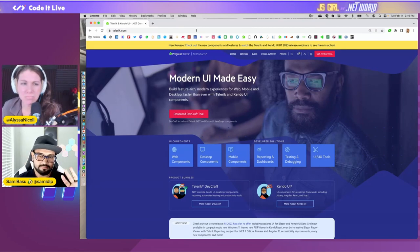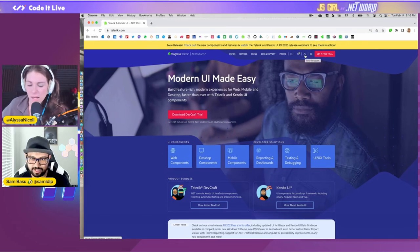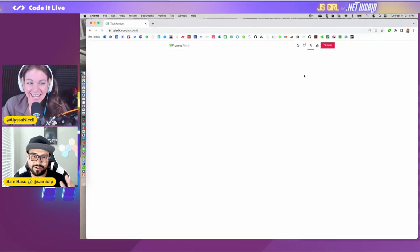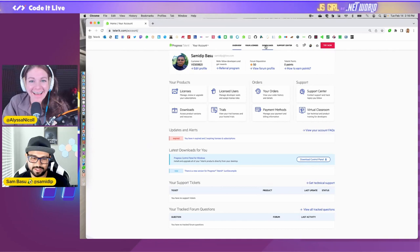So there are three broad ways in which you can do this. Most of our customers will come in to Telerik.com or KendoUI.com, and they would sign in. And by that, I mean this little icon here that says, hey, what's your account? This little puppy here, okay? And this is where I get confused because I have way too many accounts and too many things going on. This one's a really old one, so I'm going to start with this.